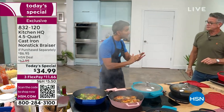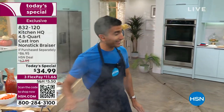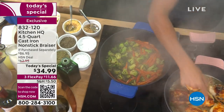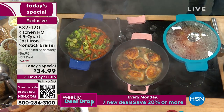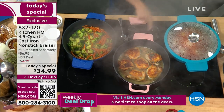We haven't cheated the cast iron element of this, but then with that nonstick coating, couple things. One, you get that easy cleanup. That's why I was able to wipe out my pan after a hard sear. Two, because of that nonstick coating, I can cook with acidic ingredients like wine, tomato, lemon juice. Old school cast iron, you can't do that. Acidic ingredients interact poorly with real old school cast iron. So you can do it that way as well.